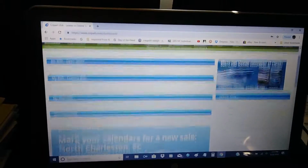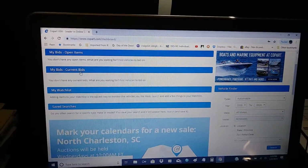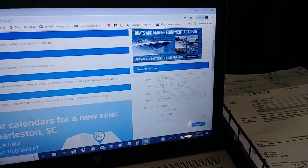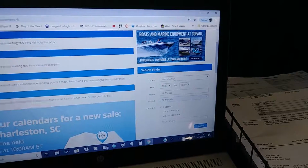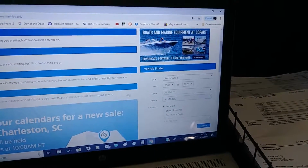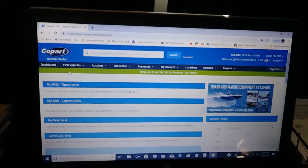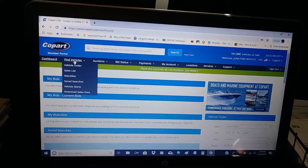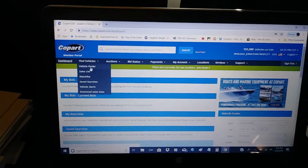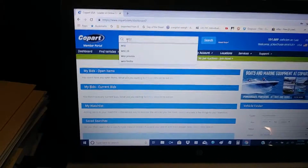Alright, dashboard, you basically have all of the my bids, current bids, open items, watch list, save searches. Here's your vehicle finder. Basically, you can type in the type you want, the year, make, and model, location, state, or whatever, and pull up everything close to your area. But I'm just going to kind of walk you across the site a little bit. Find vehicles. This is where you go down the list and you find the vehicle you want to buy. Let's say, hey, I'm looking for a WRX Subaru.